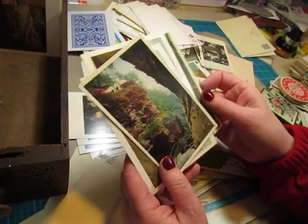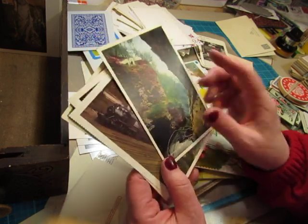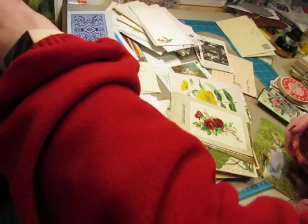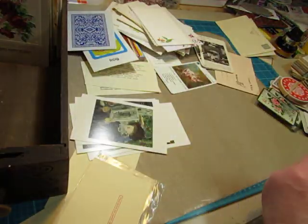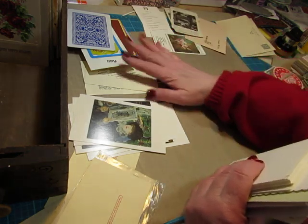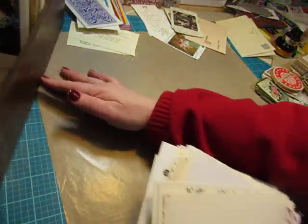Watkins Glen, New York, and Frowning Cliff, Watkins Glen, New York. So this is where Seneca Lake is, but there's also a gorge that you can walk. It's beautiful. I'll keep all of those, and I'll keep these. And let's look at the... I'll keep these art cards and these postcards. Okay, look at the stationery cards.